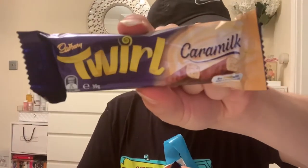Then these, Mum could not believe how much they were for just one little twirl. I'm sure these are new out. They're the caramel milk ones. They literally didn't have hardly any left in there. Those ones were £1.25 in there, so that is quite pricey just for one bar.